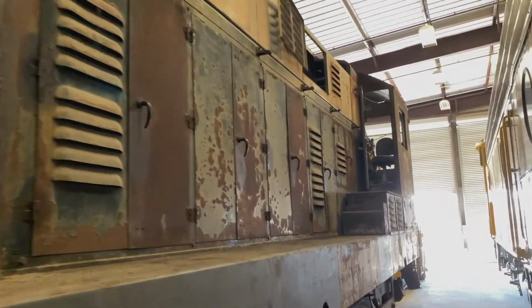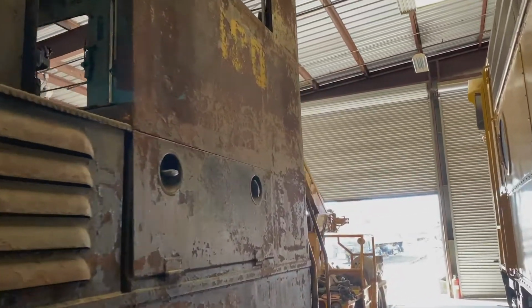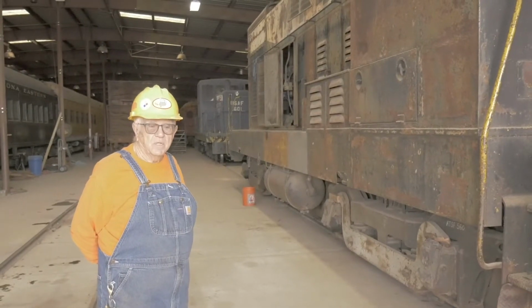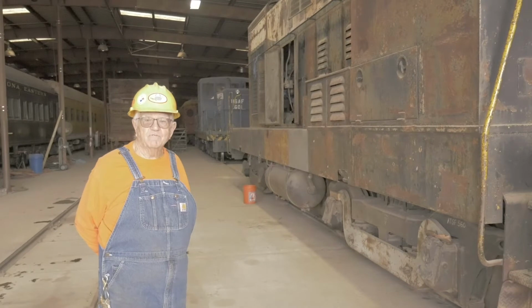At this point, I don't know what we're going to paint it. The consensus of a lot of people is a process where we're going to let donors talk about which paint scheme they would prefer, and then we will look at it and see what makes sense. But we're going to let the donors have a voice in this one.